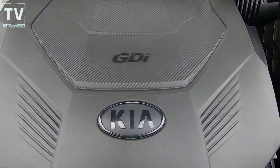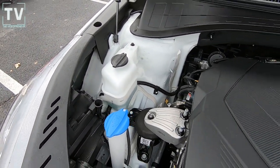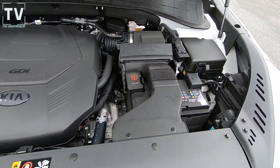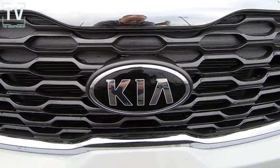And the engine is a 3.3 liter GDI 6-cylinder engine producing 290 horse, made it to an 8-speed automatic transmission. It's front wheel drive, delivering 19 city, 26 highway. Great looking engine, easy to access the windshield washer fluid when you refill it, as well as checking your oil.